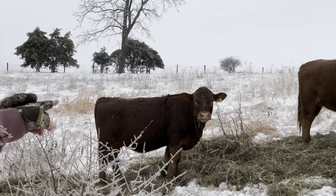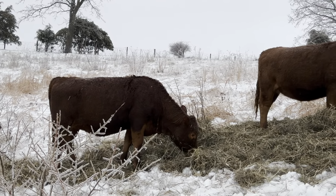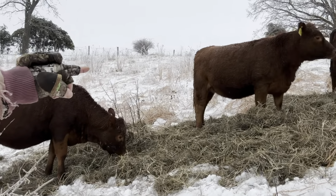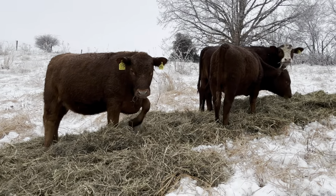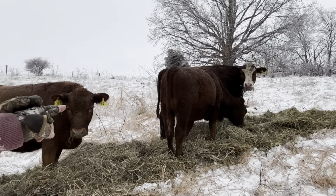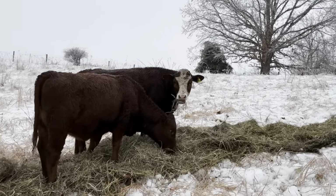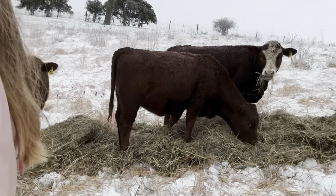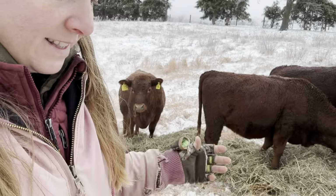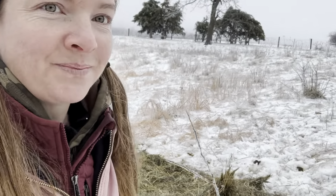So she's a 2024 born calf, spring born calf. Beautiful. Here's a 2023 spring born. A couple of this year's calves as well up here. So even the calves are tanking up and looking good. So as long as we can keep them decent in this good condition score during the cold temperatures that are heading our way, they'll be just fine.